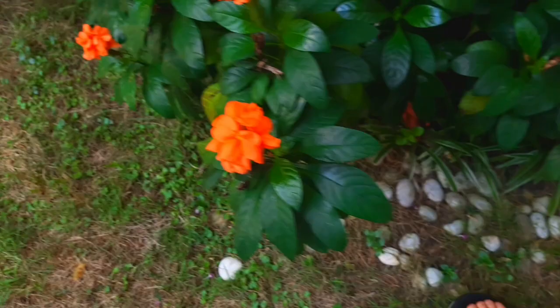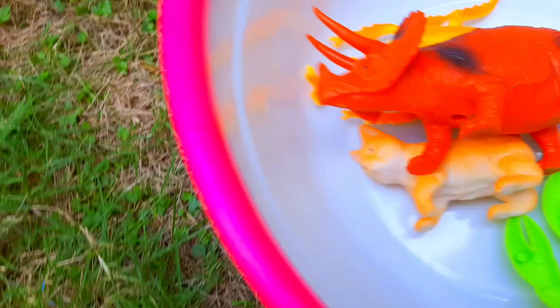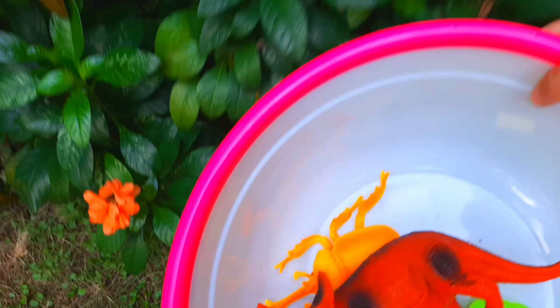Don't worry, it's in here. Wow, it's so cute. Wow, it's a powerful crab. Okay, next we will find the dinosaur Stegosaurus. Here, I'll give you one.